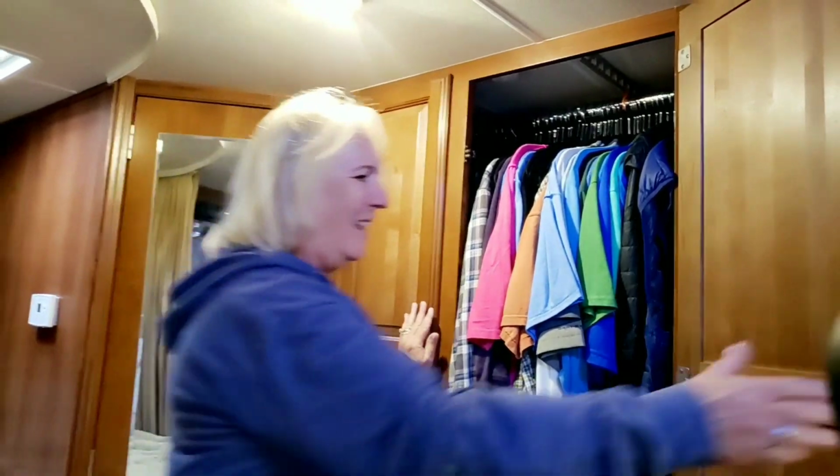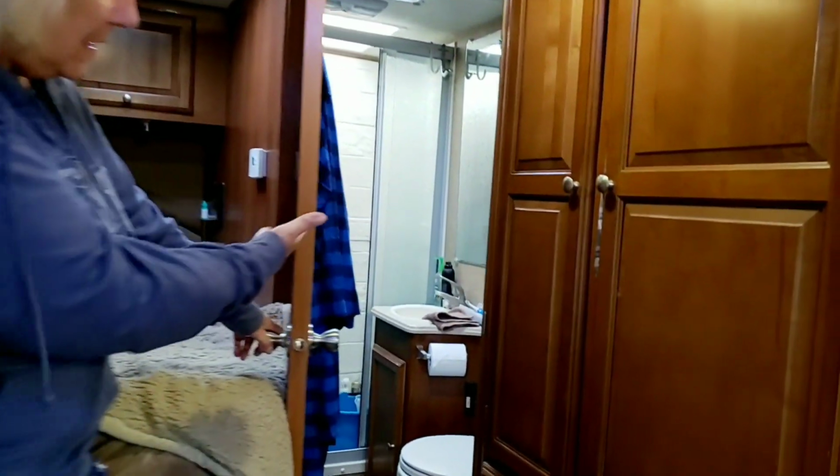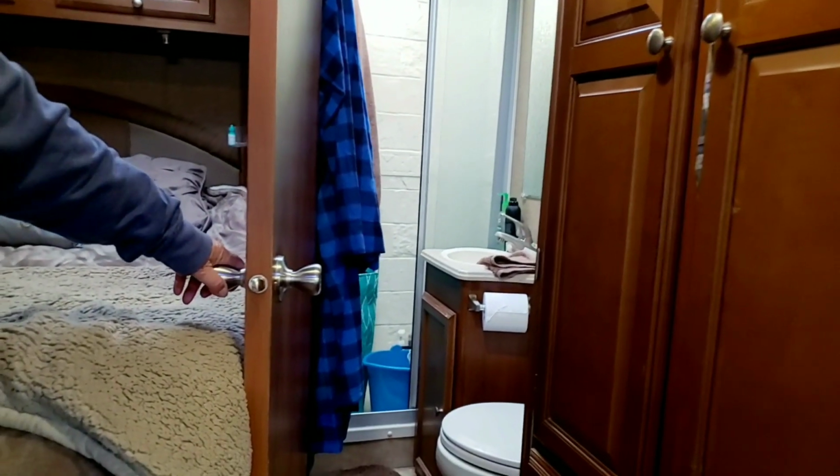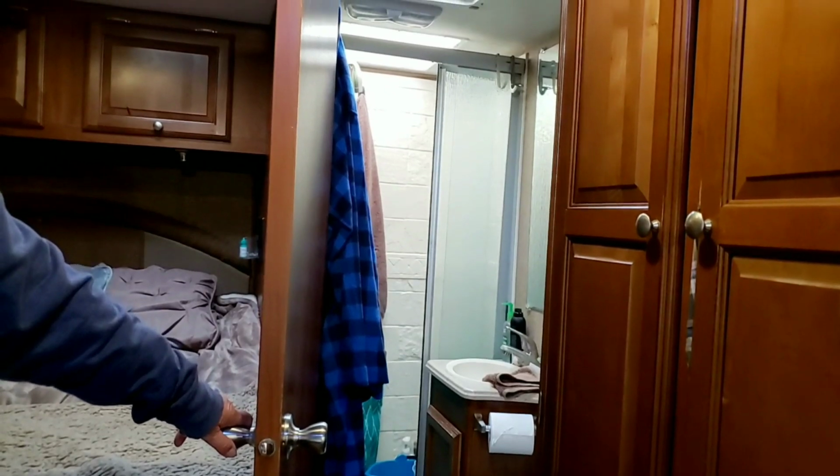Good deal. And then of course, last but not least, you need a full-size bathroom. And there's actually a shower in the back in there. Perfect.